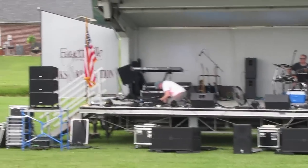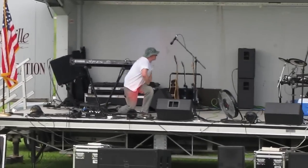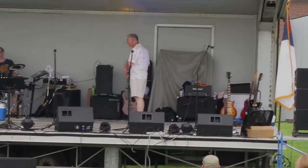Well, we've just about got some things set up. We just did a quick little line check with the electric drums and a couple of the instruments.